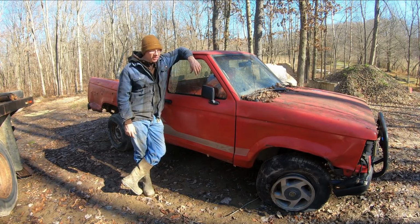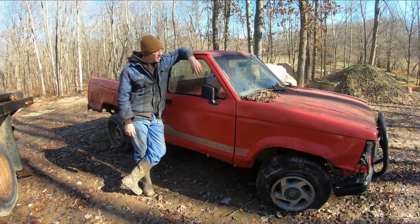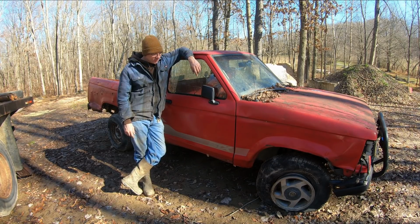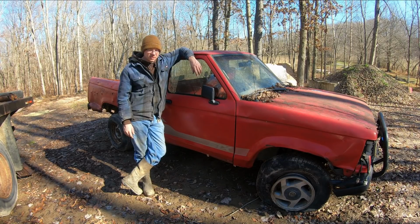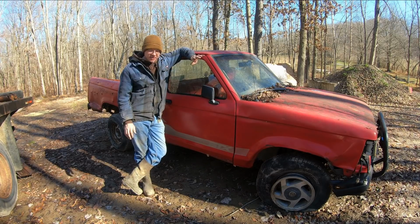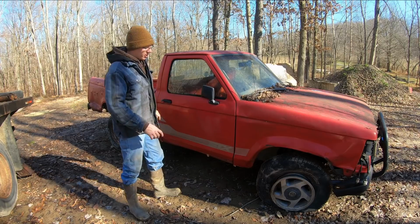like a dream, and I beat the living snot out of this truck every day that I drove it as a daily driver. This thing's definitely got more off-road miles than on. I was 17, I think, when I had this truck. Really, I mean, it's held up extremely well. She looks a little worse for the wear these days.